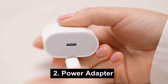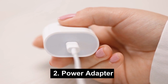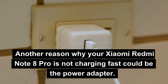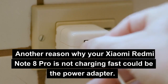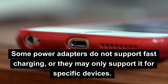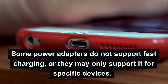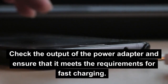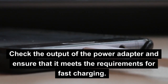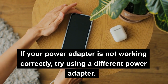Two, power adapter. Another reason why your Xiaomi Redmi Note 8 Pro is not charging fast could be the power adapter. Some power adapters do not support fast charging, or they may only support it for specific devices. Check the output of the power adapter and ensure that it meets the requirements for fast charging. If your power adapter is not working correctly, try using a different power adapter.